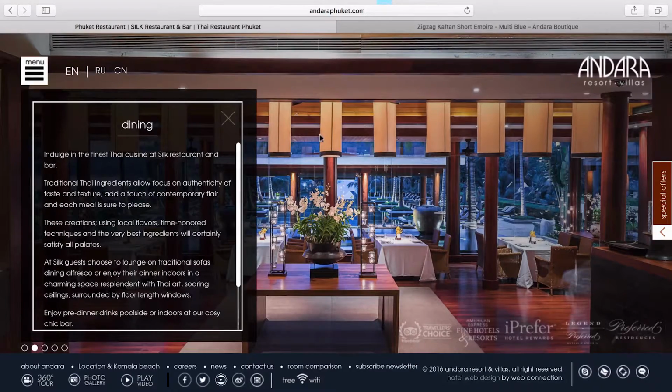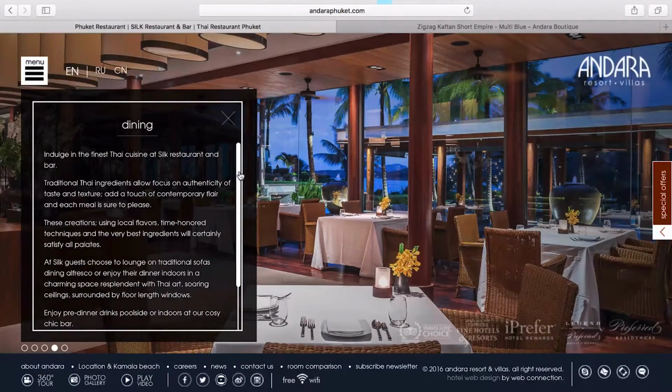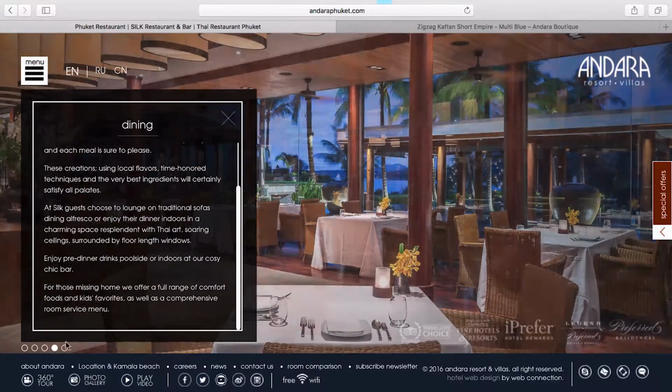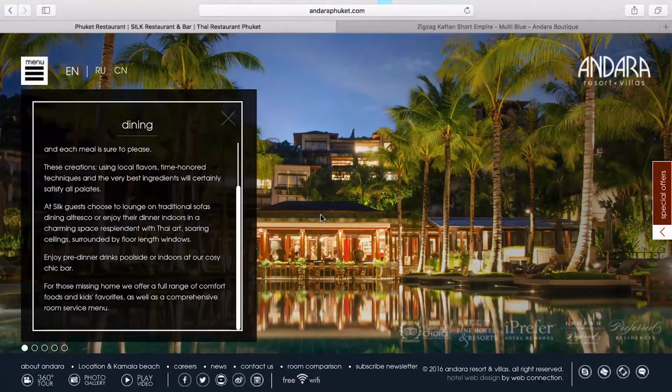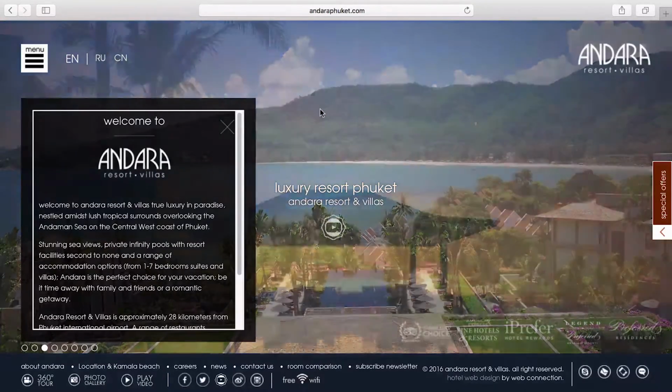Okay, looking at their dining section, this again has great photography, no problems there whatsoever, but unfortunately there's just not enough information. You've got here, indulge in the finest Thai cuisine at Silk Restaurant and Bar, and you've just got a few paragraphs of information there. There's no menu, there's not even a PDF menu, there's no opening hours. It's so lacking for information, both in terms of people that may be booking the resort and intend on staying, and also, of course, people who are already at the resort and want to know more about it and to plan their evening.